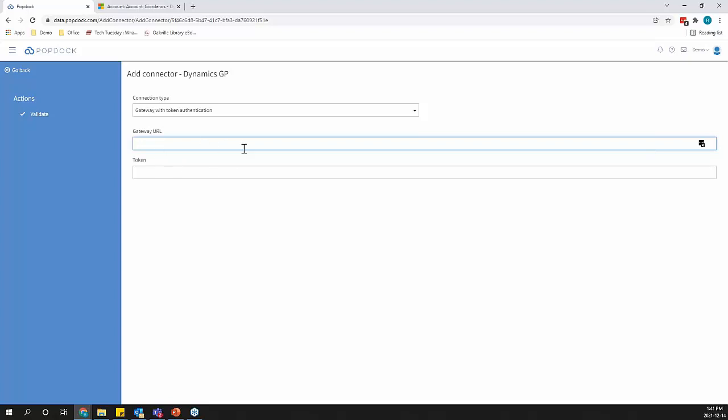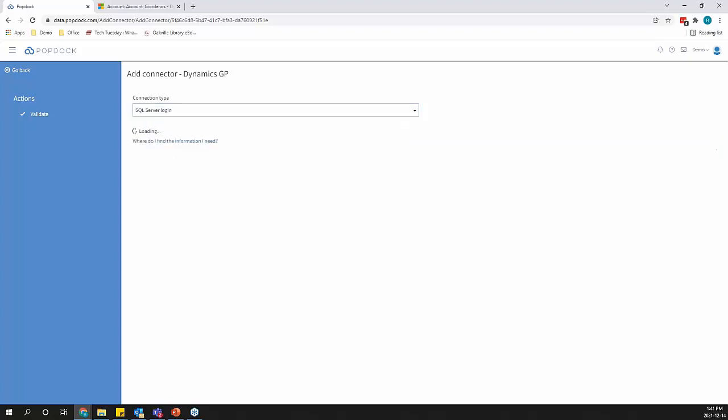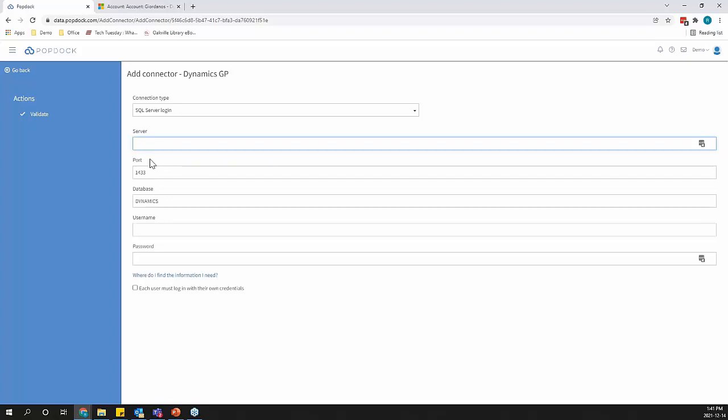So if it's a gateway, I just have to put the URL and the token. In the case of the SQL Server, I tell it what port it's on and what is my system database. Okay, and I pass it in. Now that's going to be what we use to gain access to your Dynamics GP. And again, any system you connect to is kind of similar. It's going to have whatever the login requirements are for that system. And then you're just consuming data.